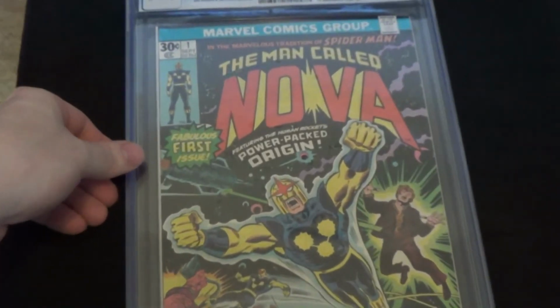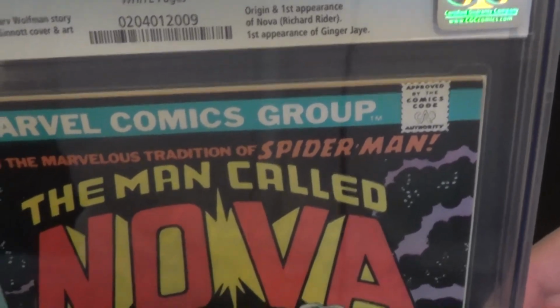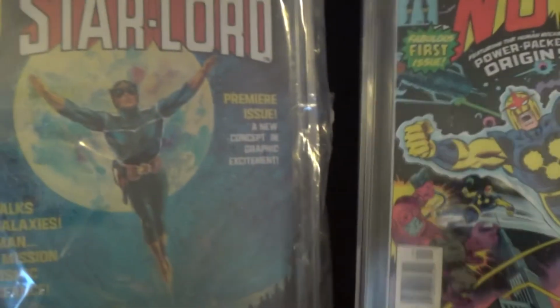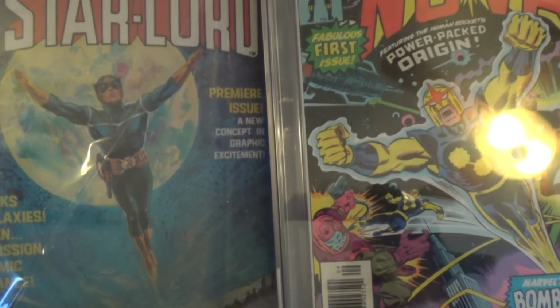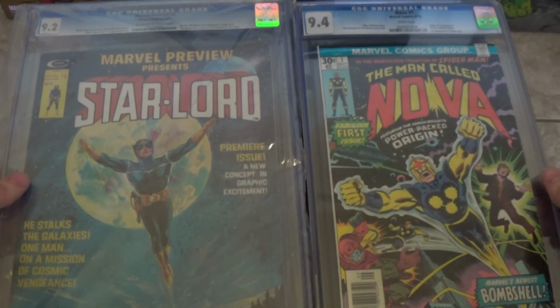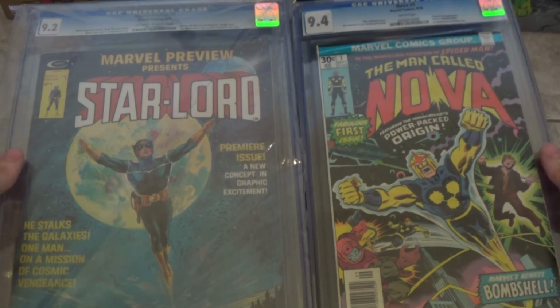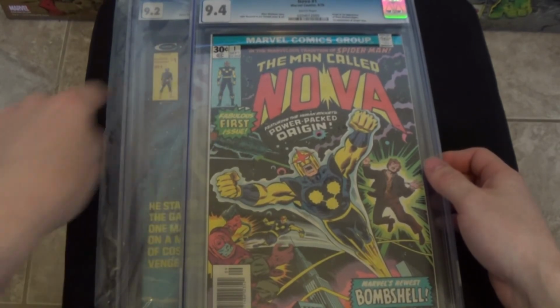And the last book is Nova number 1, 9.4. Origin and first appearance of Nova, Richard Rider. First appearance of Ginger J. Really love the cover on that. What's also interesting is Star-Lord's and Nova's poses. They're very similar, and their costumes are also similar as well. I just think it's cool how they can be associated together just by their looks. You can tell they're cosmic heroes just by the costumes they're wearing. So that's pretty cool. Even their panel art right here is cool as well.